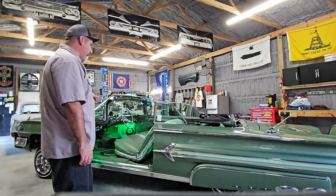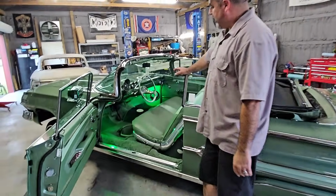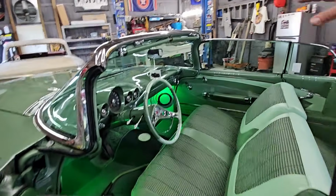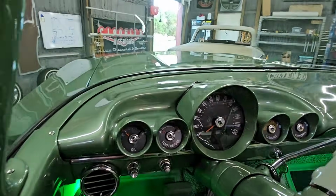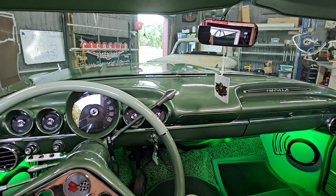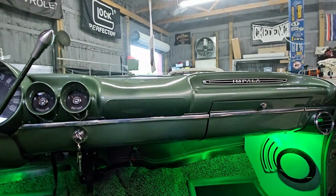All right, on to the upholstery. So we'll start with the dash. The dash has some subtle modifications that a lot of people may not notice. The front speaker has been deleted, so the dash is molded smooth. There's no speaker up top. The ashtray and the stock heater controls, which normally would go here, ashtray here, heater controls there, have been deleted and molded out.